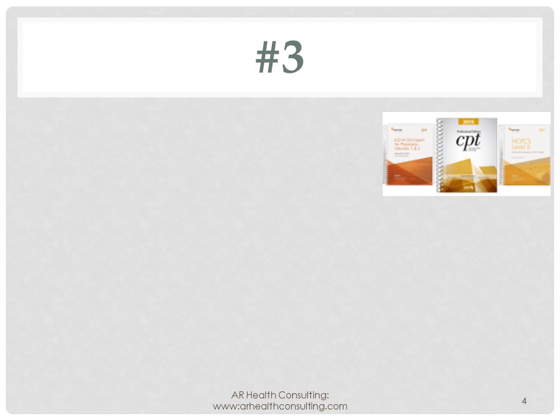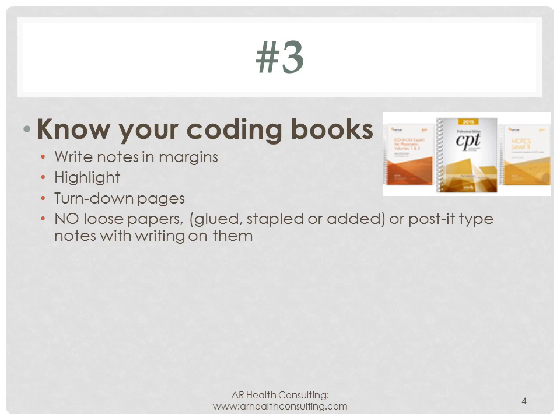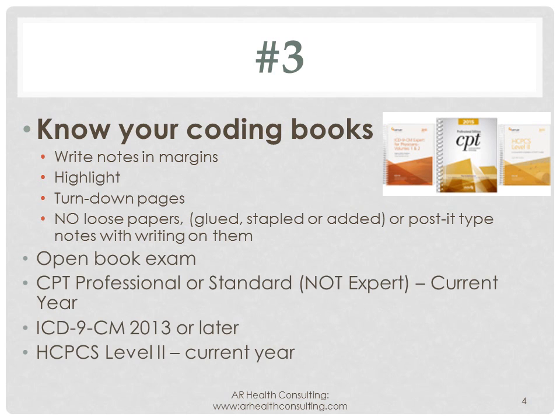Number 3, I can't emphasize enough that you need to know your coding books. I truly believe that if you are familiar with your coding books and know how to read them and interpret the signs and symbols, you can code anything. This is especially important during the exam when you may be asked to choose between 2 answers that are very similar. To help you with this, you can write notes in the margins of your books, highlight anything, and turn down pages. However, you can't have any loose papers, whether they're glued, stapled, or post-it type notes with writing on them. Remember, this is an open book exam.